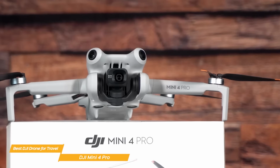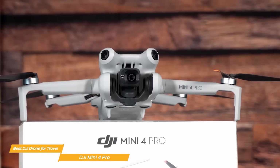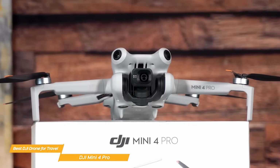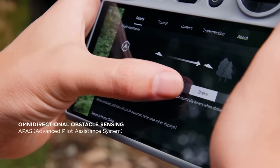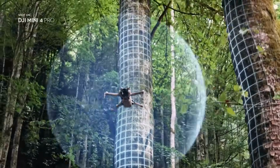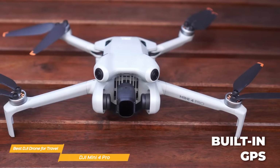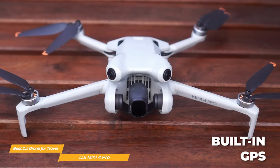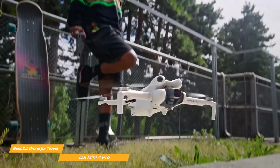Safety is a priority with the Mini 4 Pro, which features 360-degree obstacle sensors for all-around collision avoidance, making it a much better option for safety than the DJI Flip, which has limited obstacle avoidance measures installed. Modes like brake and bypass allow the drone to navigate obstacles smoothly, while Nifty Bypass offers nimble, dynamic flight paths. Built-in GPS supports features like Return to Home and Find My Drone, ensuring you can easily recover the device if it lands away from the starting point. These safety systems make it one of the most user-friendly drones on the market.